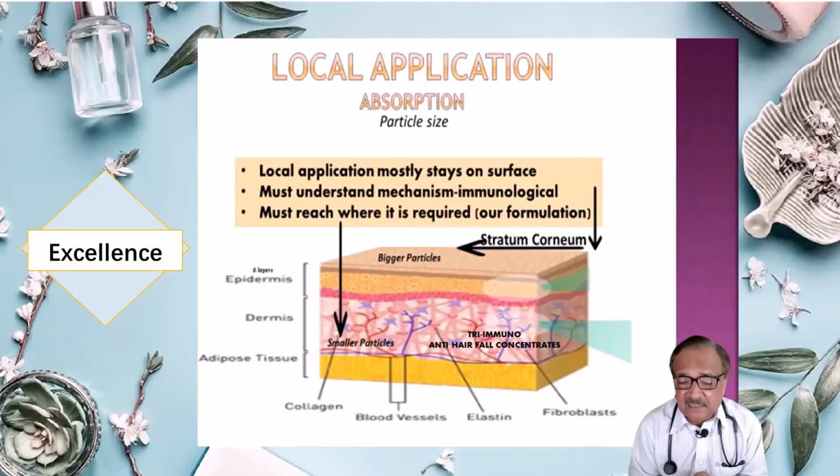So any cream or lotion which is applied on the skin, on the stratum corneum, if the particles are large, that stays on the surface of the stratum corneum and does not go deep where these are really required. Since the particles stay on the top, those creams and serums can cause local lubrication and local moisturization, but they are not going to help in the health of the hair or the skin. These ingredients must reach the deeper part of the dermis so that they are effective.